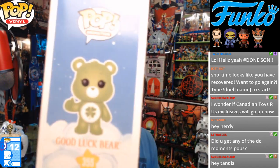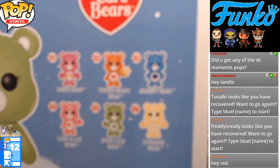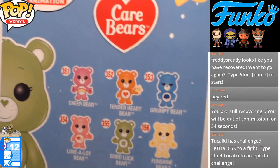All right. Next we have from the Care Bears, it is Good Luck Bear. Oh, look how adorable he is. Good luck to all. This is St. Patrick's Day Bear, so St. Patrick's Day Bear will be drinking. There we go. Of course, these are the other ones. I'm actually waiting for the Care Bear Cousins to come out, man. I think I'm gonna go hard with that.